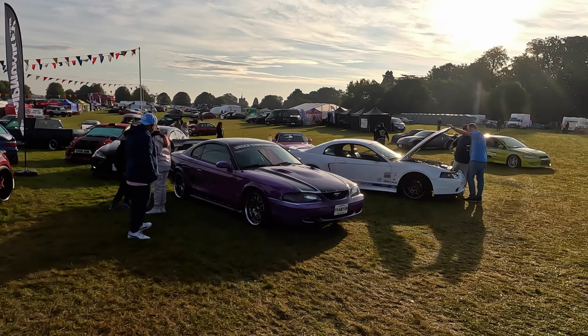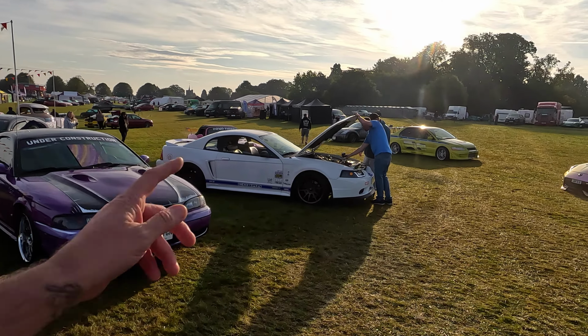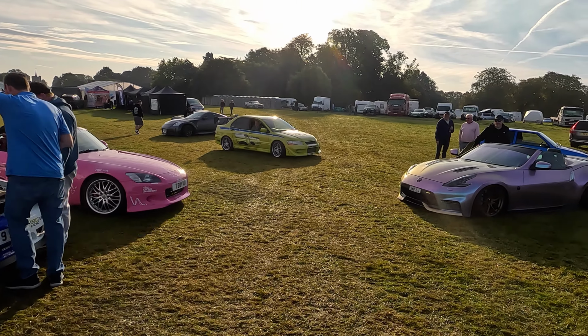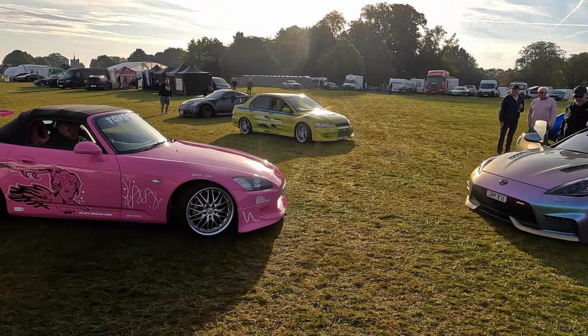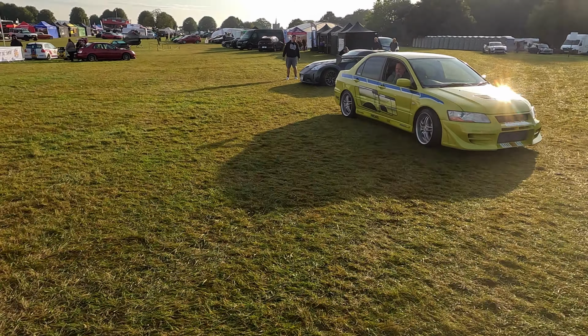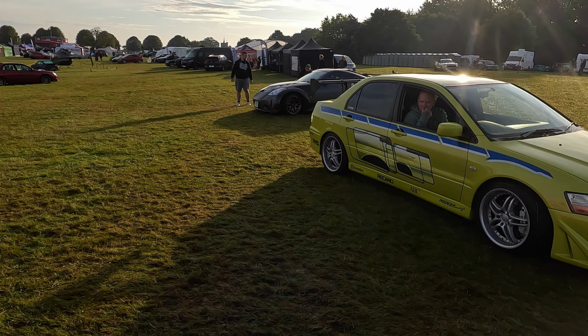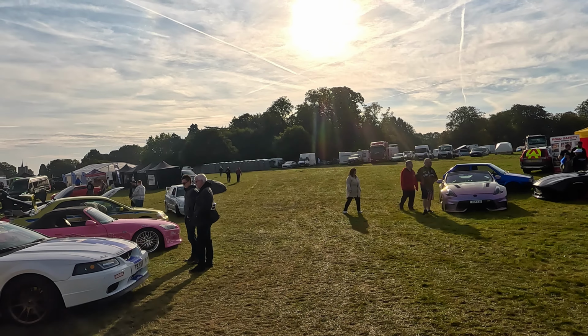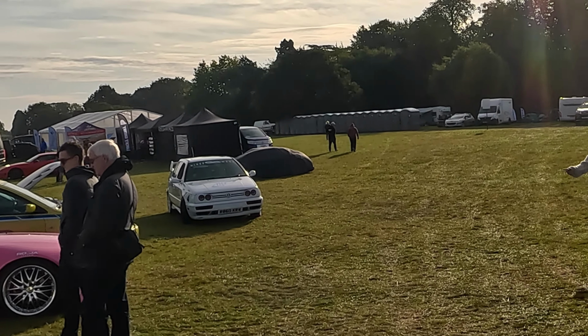I've seen the guest list and actually we know this 370 convertible, an absolutely gorgeous car. Suki's S2000 coming in now, sweet. And the Fast and Furious Evo from Too Fast and Furious. At the back here we have the 350 of DK's Drift from Tokyo Drift. Oh, Jesse's just got back from the car wash.